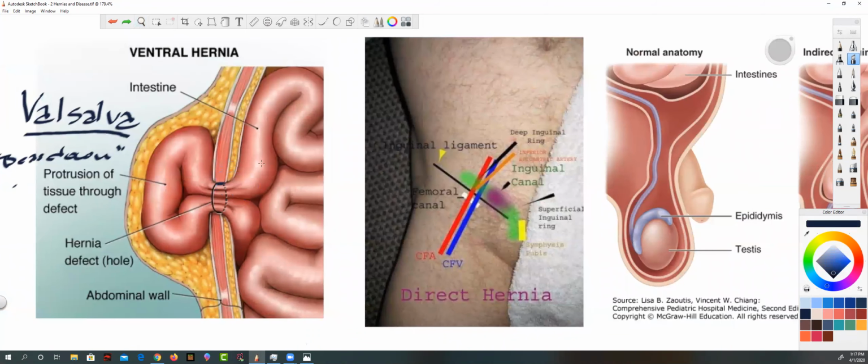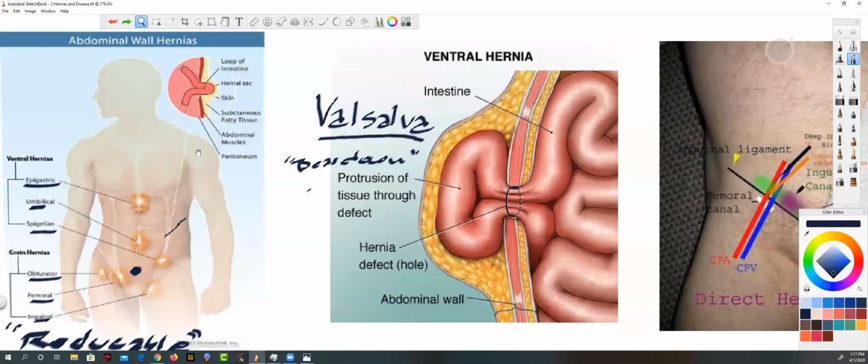Sorry, Kurt. I'm sorry, Mr. F. For the ventral hernias, I know you listed 3 of them, but the book also lists hypogastric and parabolic. Do we need to know those as well? Yep. I did mention hypogastric, but I didn't write it down. Here, let's back that up.